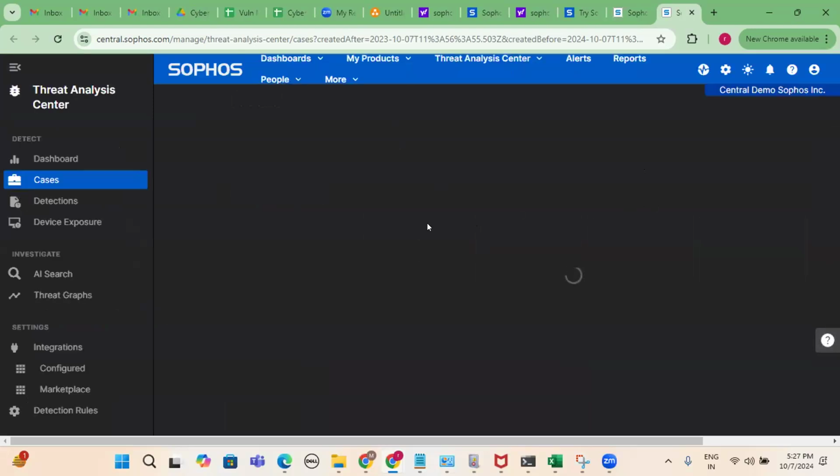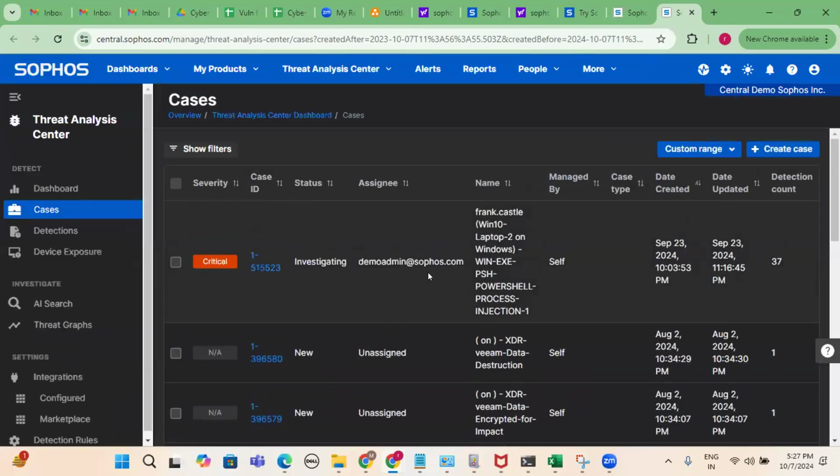For example, if I click on this one, you can see the cases now. The first one is a PowerShell execution. PowerShell execution comes under which category of attack under malware? Fileless, yes, that is another name. Living off the land, LOLBins. Perfect. So this is the LOLBins category of attack.